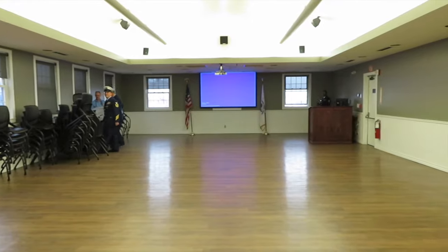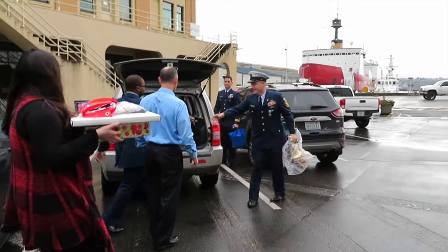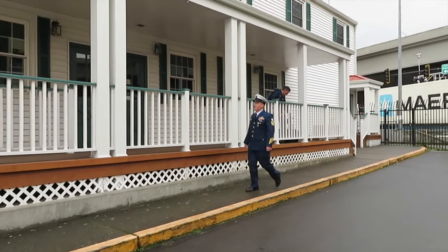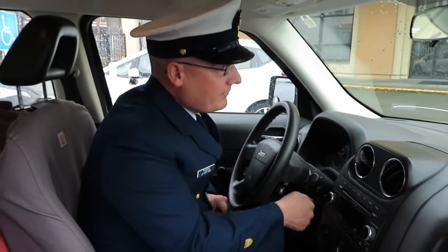The retirement ceremony is over. We're getting all of our gifts, getting ready to get on the road and head back to the Tomarosa. We got the Jeep all loaded and we're getting ready to get in the car and head for 5 hours back to the Tomarosa. It's time to take a nice leisurely 5 and somewhat hour drive home.